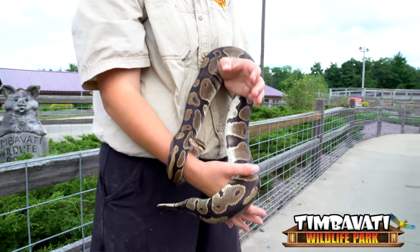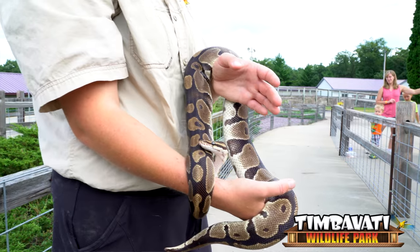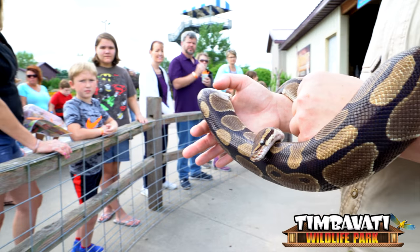This is Baby. Baby is a ball python. You know, a snake's scales are made of the same stuff that your fingernails are made out of, called keratin. And they grow in her skin pretty much the same way your fingernails do.